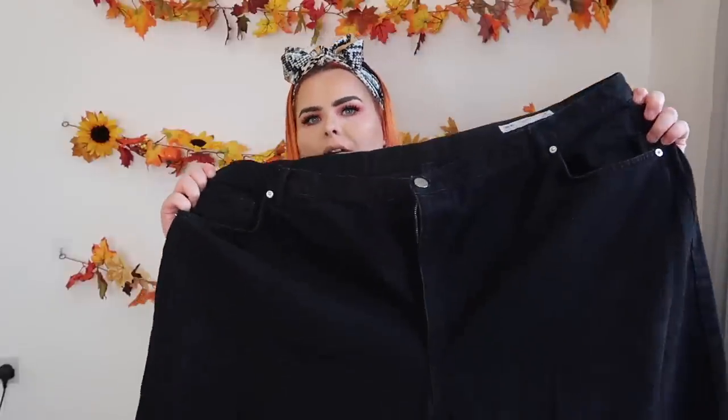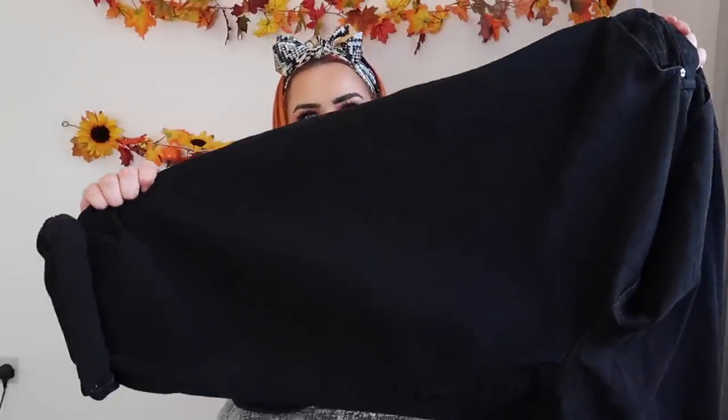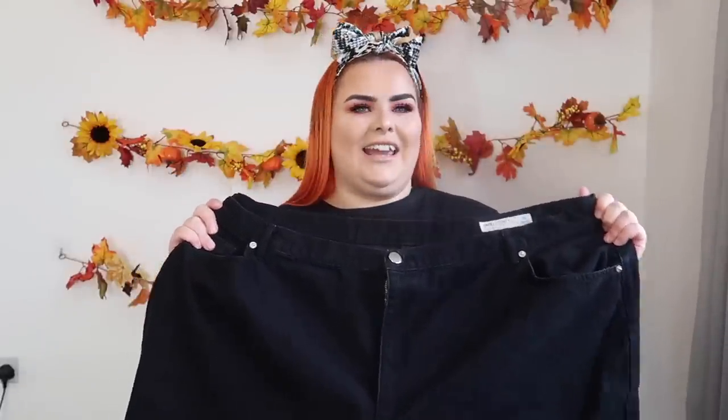I have had to roll them up loads, but I quite like that vibe anyway. I just got them in black. If I can get them in blue, then I will, but I haven't found them at the moment. So yeah, got these, so excited, actually in love with them.